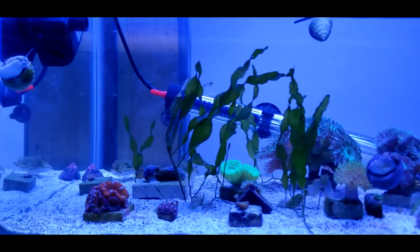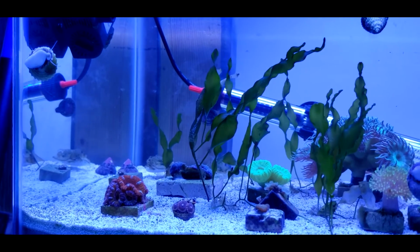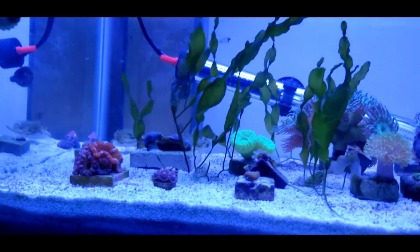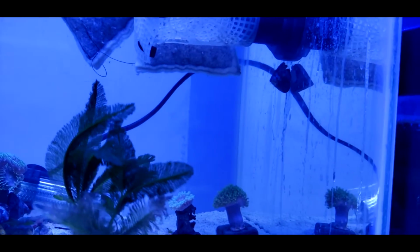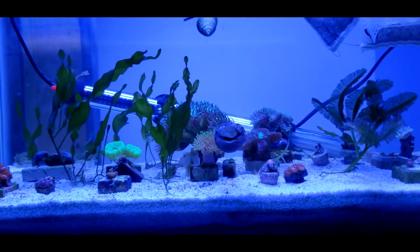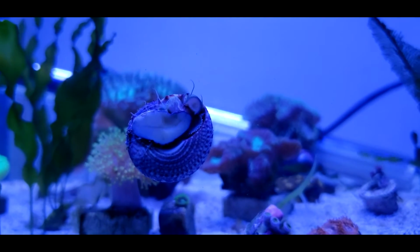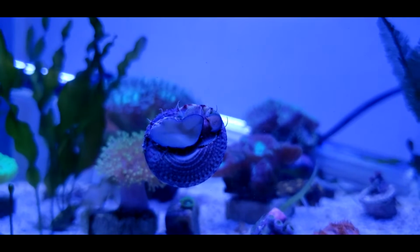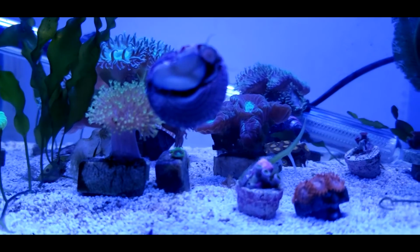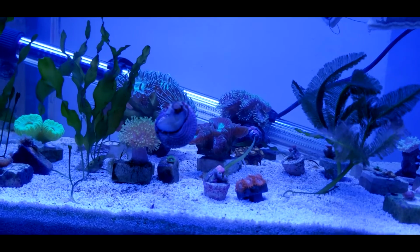All the snails are keeping the glass clean. I have not scrubbed this glass at all in quite a while. The snails are cleaning and cleaning and cleaning always. I don't know if I'm not growing algae or if they're just eating it before I can see it. I have no idea. I mean, this guy's eating something. Maybe they're eating it at a microscopic level. They're not dying, so that means they're not starving. They're eating it from somewhere.